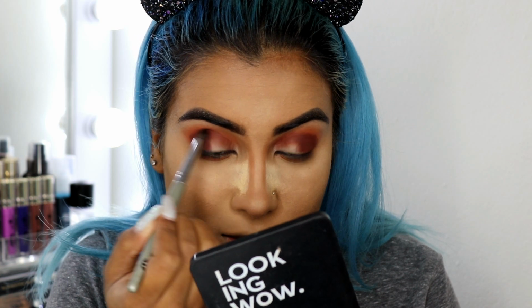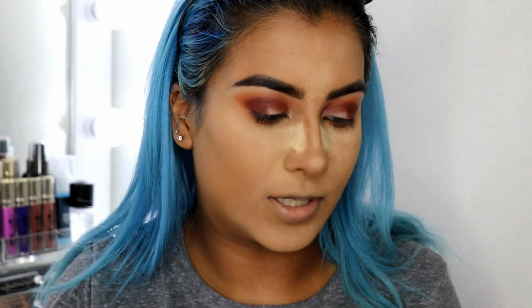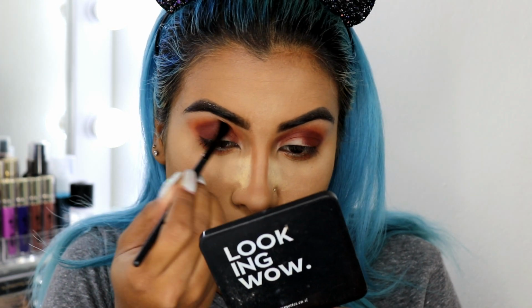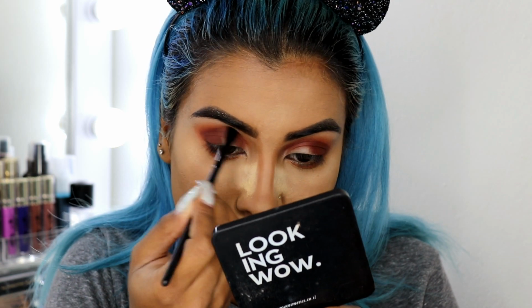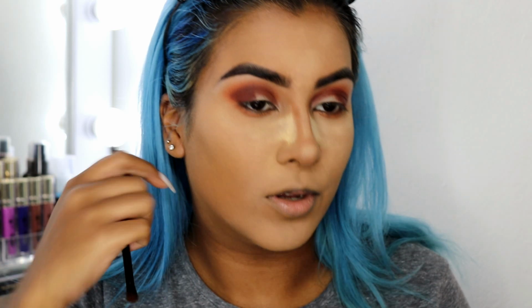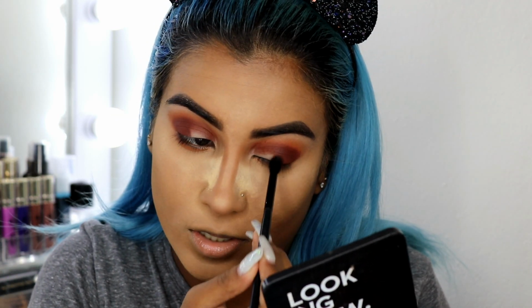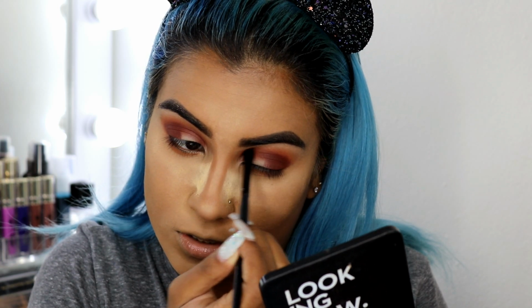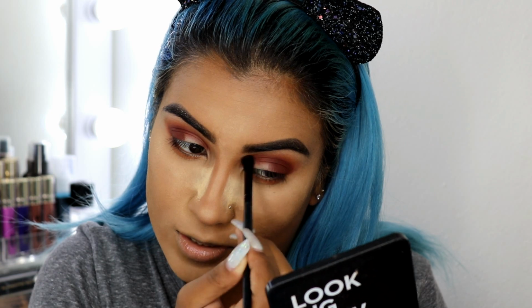I'm also going to take it into my crease, working it very low down. I'm going to take a smaller blending brush and work No Beans into the crease. You can go back in with your transition shade to just make sure there's a smooth transition. I probably will do that just now.